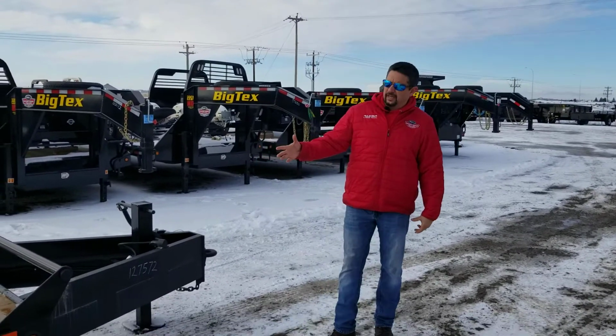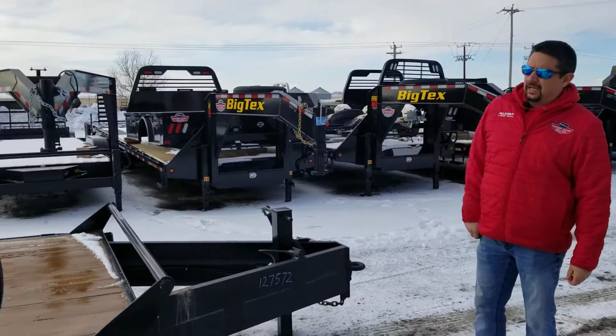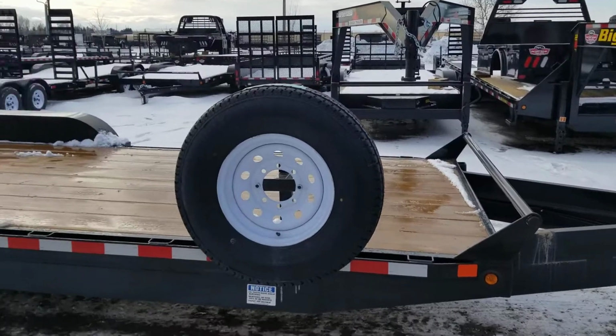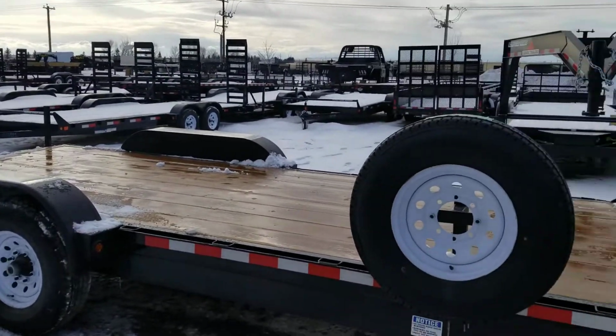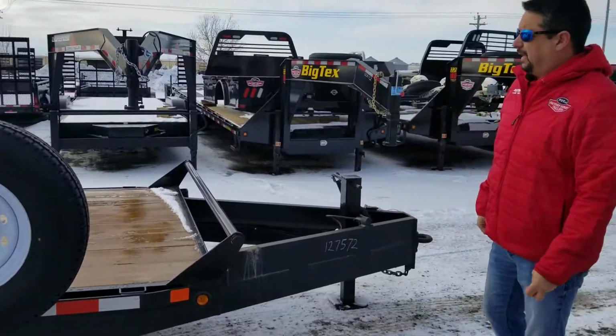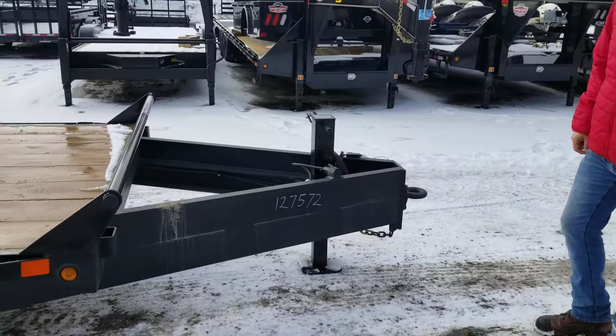Going to go over this Canada Trailers CE720 16K trailer for you. This particular trailer actually is a little bit heavier, has a little bit heavier axles. It's got 8K axles and a double frame tongue, as you can see. It's a heavy equipment trailer.